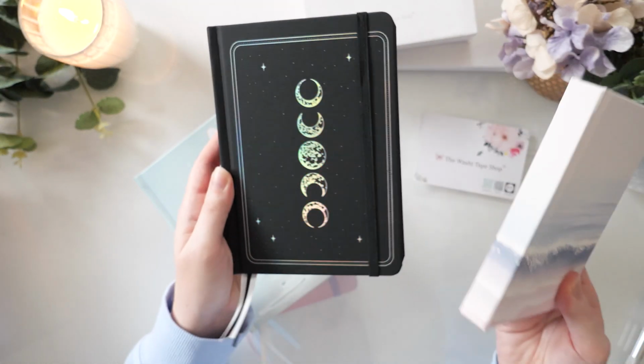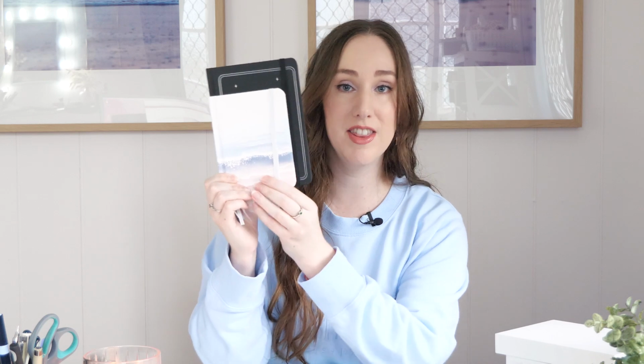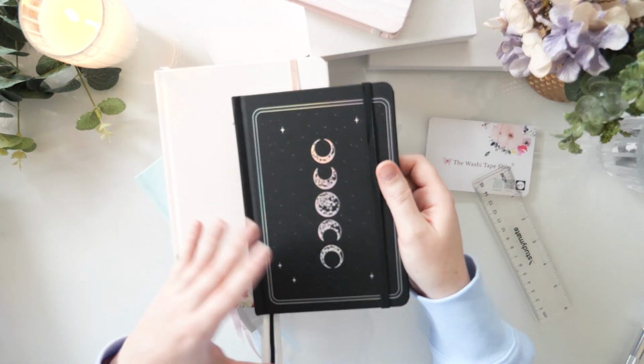These little sweeties are the new collection of journals from the Washi Tape Shop. They come in 2 sizes, and I just want to demonstrate the size difference here between the large journal and the small journal. Just for size reference, this is an A5 journal. This one's actually also from the Washi Tape Shop. It's their Moonbeam garden journal. It also comes in a version with a dark blue cover, so that's A5. This is the large size of the new journal range, and this is the small one.